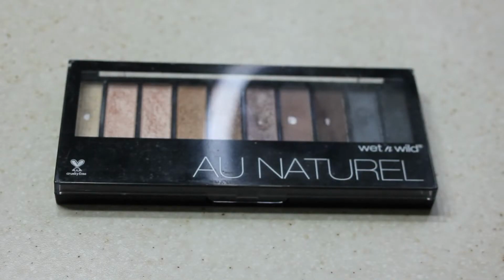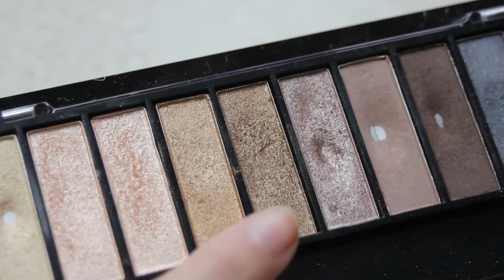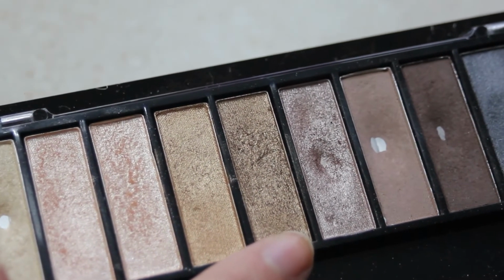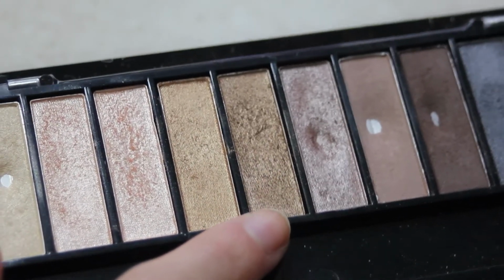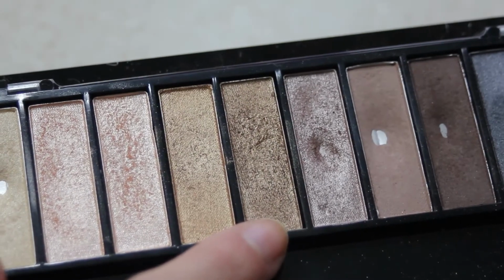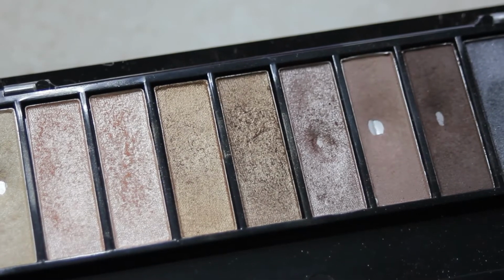The next shade I had in was from my Wet n Wild All Natural palette. This palette is discontinued, but I still like to reach for it on occasion. I had the 5th shade in this palette, so I will insert a picture of what that one looked like. And here it is right there. I used this one 3 times, which I was pretty happy about. This isn't a shade that I reach for all that much in general, so I was happy to get a few uses out of it.